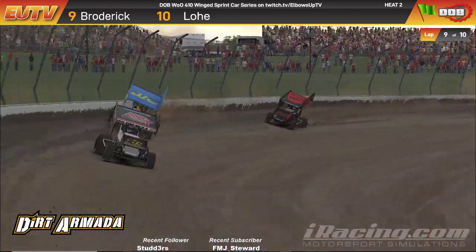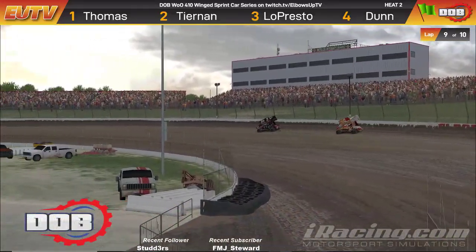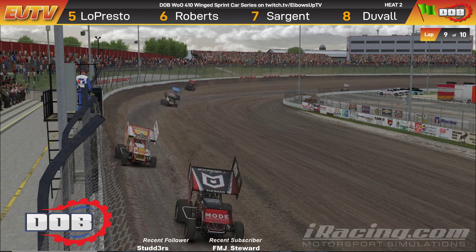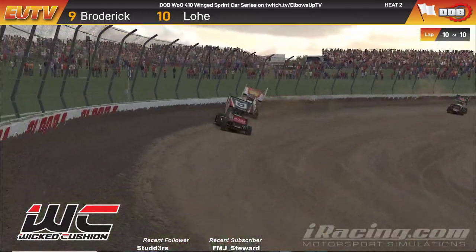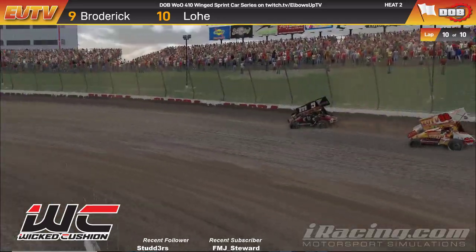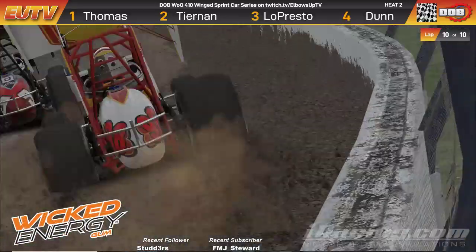We got 2 laps of green flag left. Out front, it is still Justin Thomas, James Tiernan in 2nd for the moment. You can see Tiernan working a little higher line there. Track starting to slick off. Last chance here for Tiernan. Thomas coming off of 4, looking at the checkered flag.